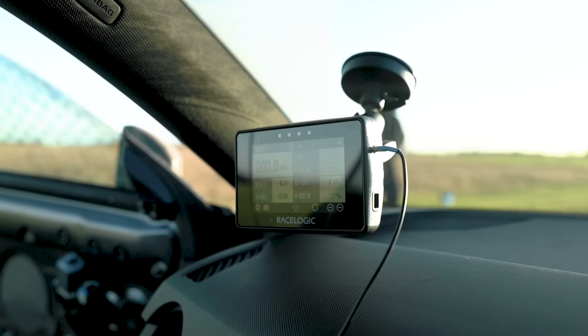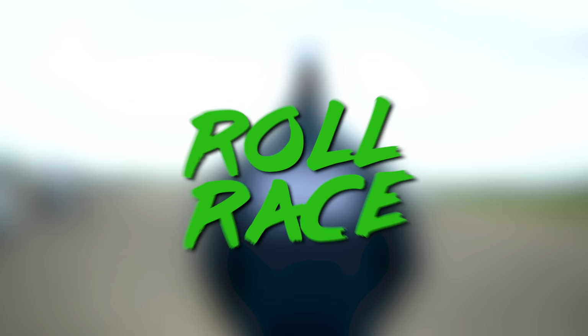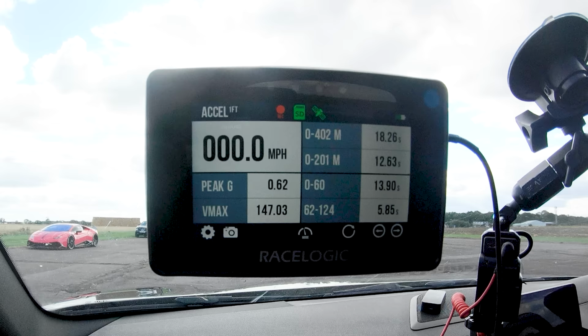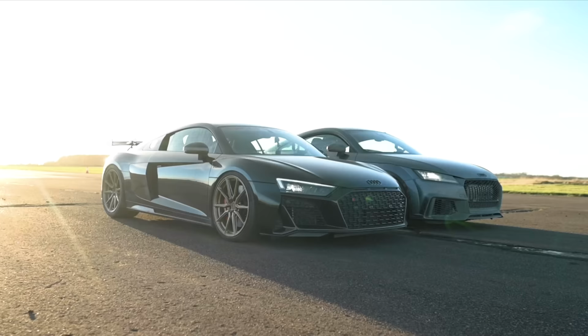And in partnership with Race Logic, we're going to be carrying out two sets of races. First up today, it's a quarter mile roll race. Next up, it's a drag race to the quarter mile. All races are best of three, and the V-Box Performance Box Touch will be recording data such as 0 to 60s, quarter mile times, and more to give you guys the stats on how these insane builds perform. Let's go over and meet both cars and their owners.